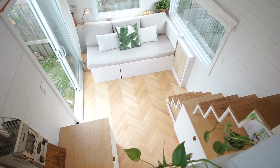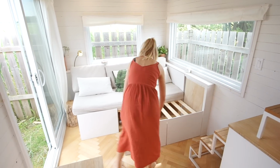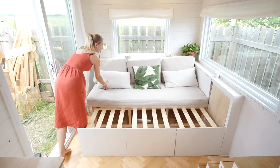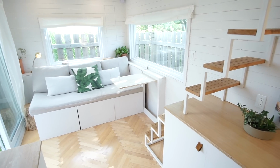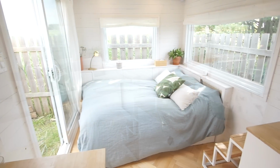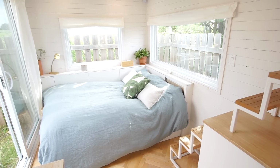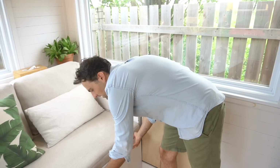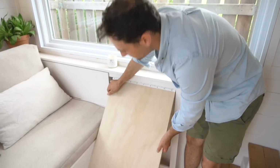Here we have the living room, with a sofa that we made that can be turned into a bed. So you have 3 parts. You can have the modulation that you want, made like an L sofa, or make a second bed, just adding a mattress in the second part. And then this is the dining room part.